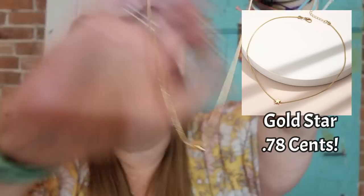This is another one of those little necklaces. You know, I got the heart one in silver tone, but this one is in gold tone and it is a little gold star. So very cute. It has an adjustable clasp so you can make it different lengths if you wanted it to be more of like a choker size. All right, and the last item in that particular bag is in this box.